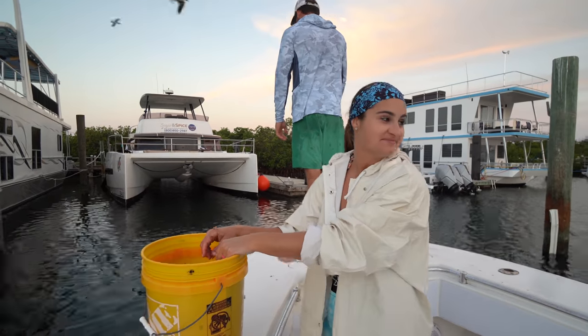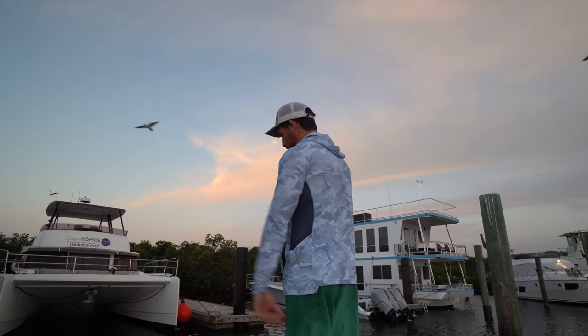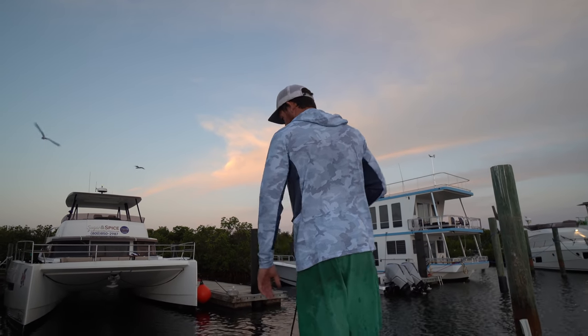Pancakes for breakfast. It's crazy that when you throw the net, the pilchards run down for 2 seconds, they come right back up and keep eating chum. Really? Like the net's not even there.